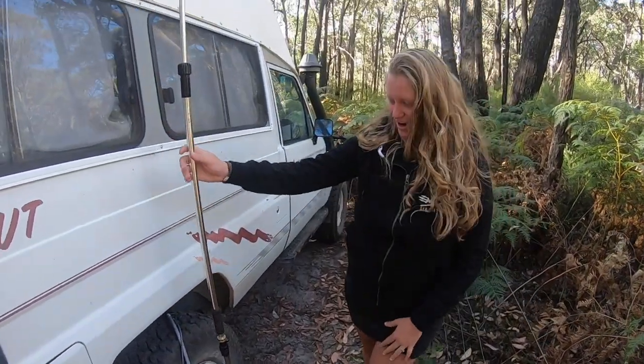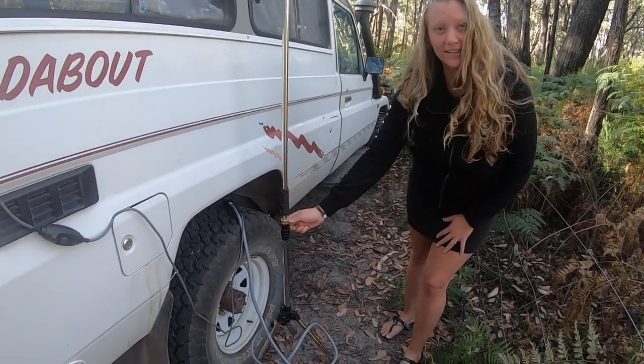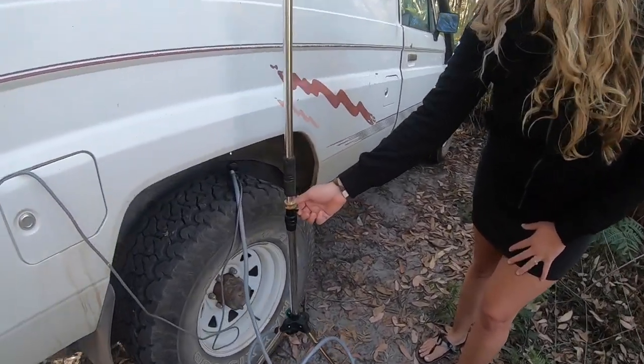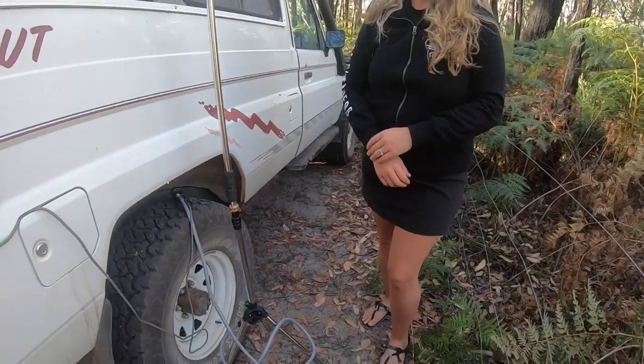So this is our tripod shower. And this is our on-off button. We usually, what am I saying? What is it?